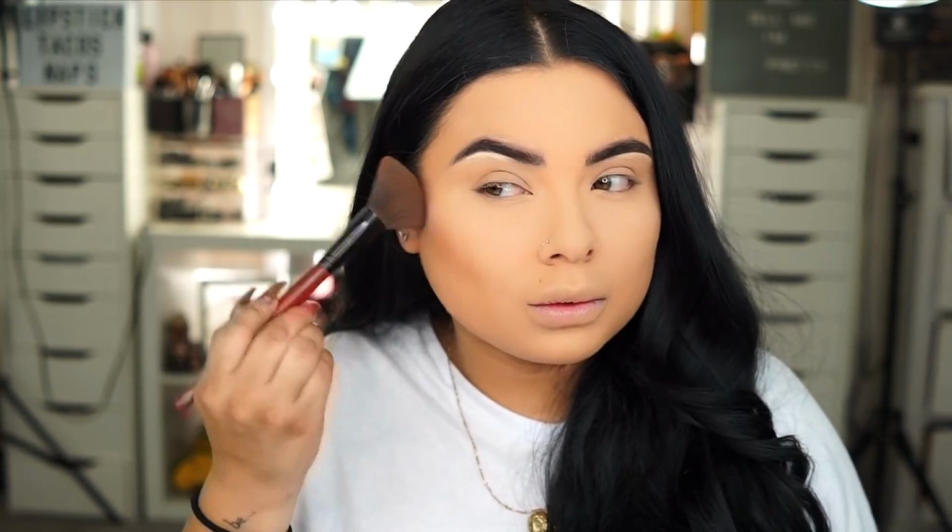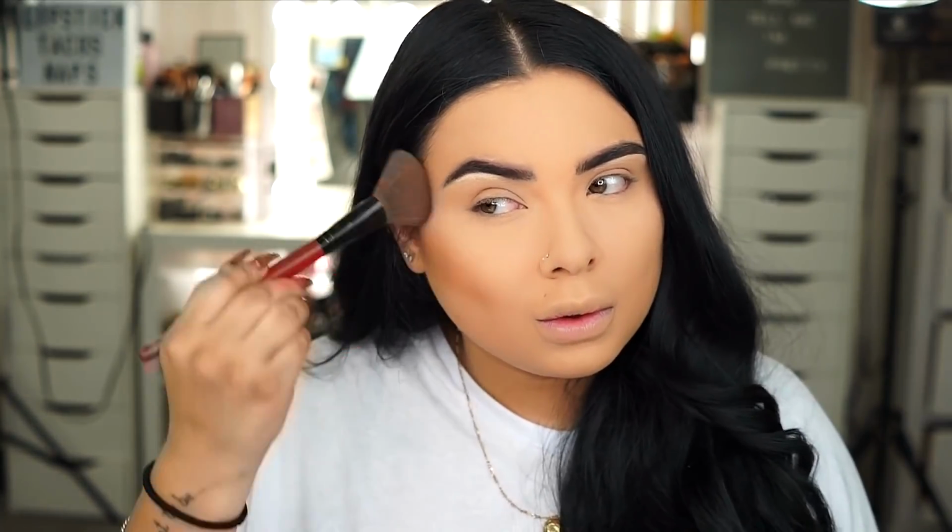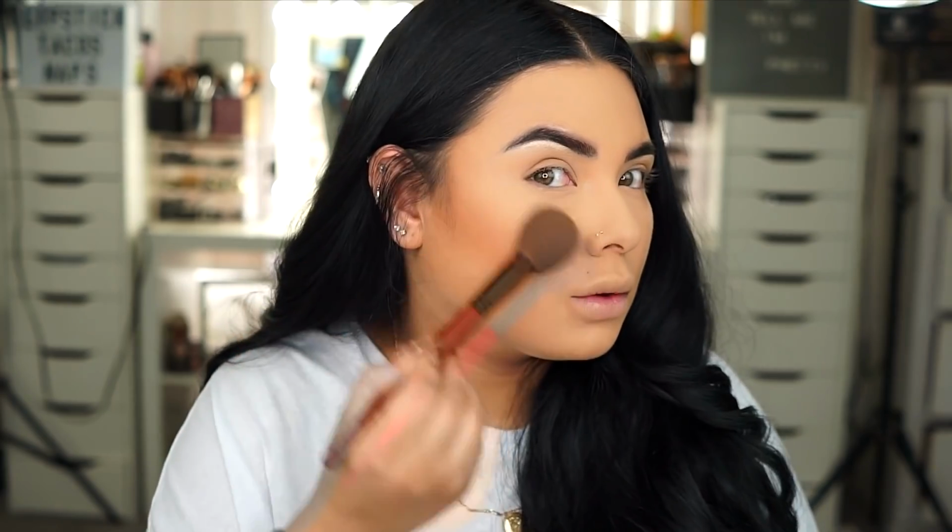After I blended everything out, making sure that everything's really nice and blended, everything's set, I'm going with my bronzer. This one is from Morphe, the Celebutante, I think that's what it's called. And you can definitely use PRETTYGRACE for some money off.